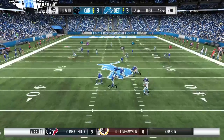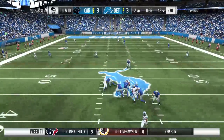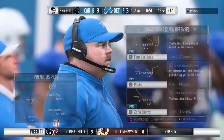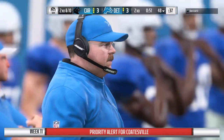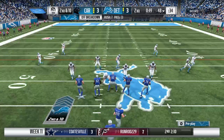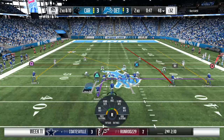First down, Gabbert. Stepping up, he'll try and run. It won't be a sack, but it's no gain, and it brings up 2nd down. Well, there was pressure all around him, so the only play was to try and get out of there. I think it was an excellent effort by him just to get back to the line of scrimmage.